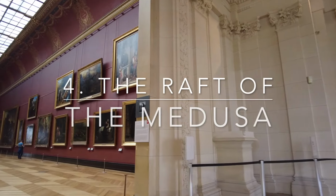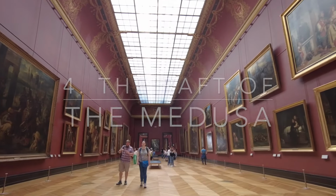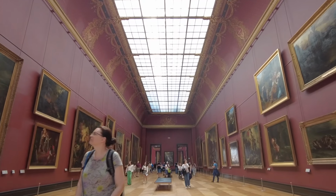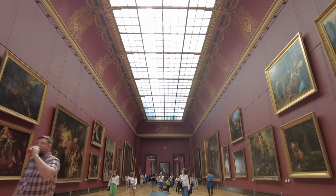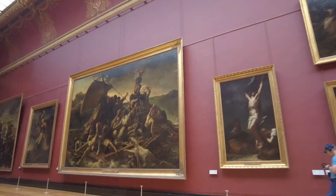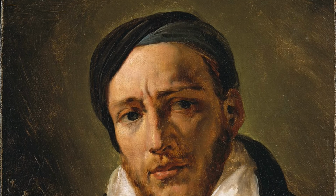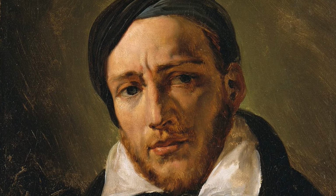For number 4 on the list, it's the Raft of the Medusa. Now, if you could only see one painting in the Louvre, I mean, let's face it, you're probably going to go see the Mona Lisa. But I would advise you to bypass the old masters and head to the Raft of the Medusa by Théodore Géricault.